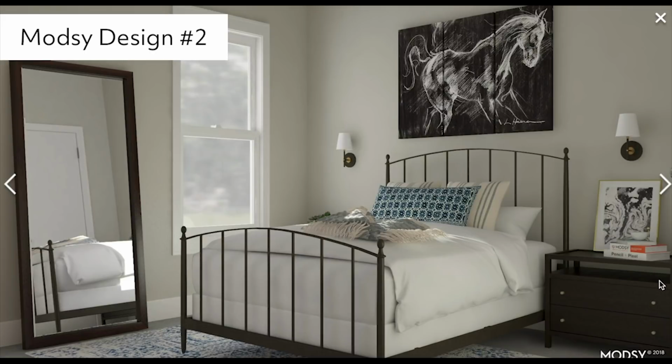All right, this is the second design option for the master bedroom that Modsy sent us. Again, there's a weird horse. I'm not sure what's up with the horse theme. Maybe that's what they thought when I said sort of rustic or British country or something. I did talk to the Modsy consultant about sconces.